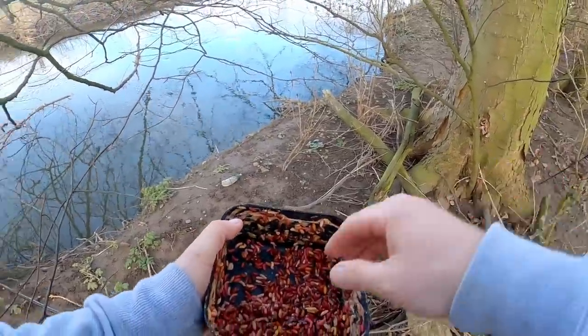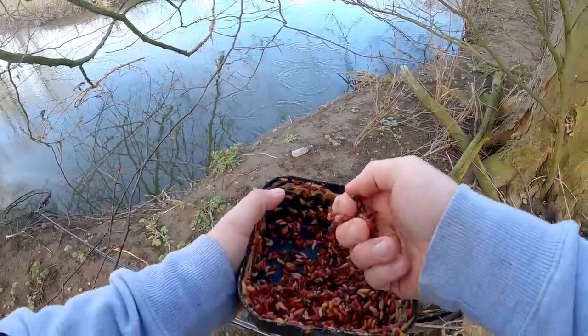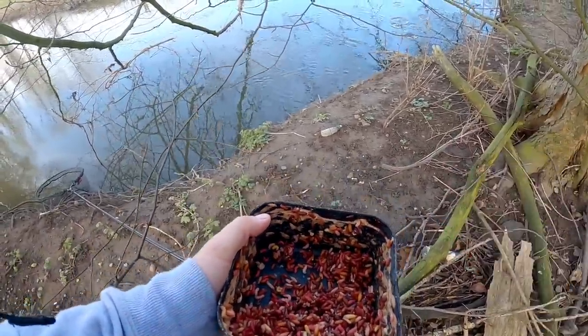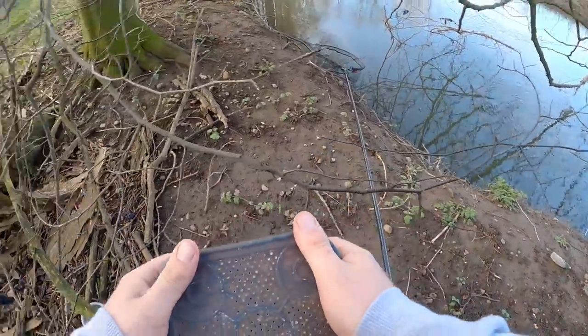This is the one time where I've left the main camera to one side as well, and I've not turned it on. I've turned it on for every single swim I've come to, apart from this one. Never mind. I don't want to faff around with it now.